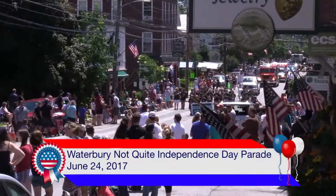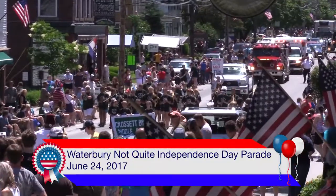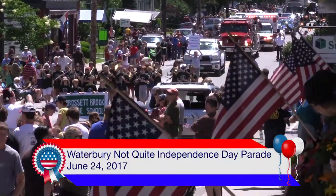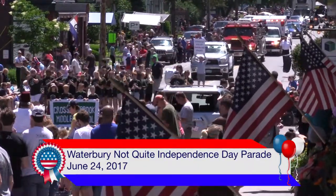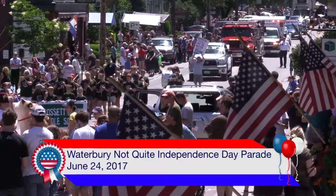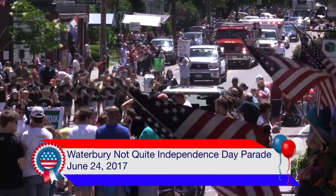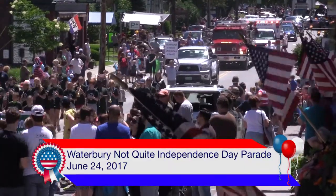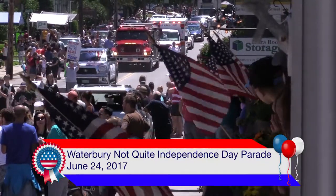Want to thank everybody for coming out for the Not Quite Independence Day Parade and the celebration, which will continue right into the evening hours tonight. All the festivities take place down on Farr's Field. Lots of good beer down there. Lots of good music down there. Take the family. Enjoy yourself. It's going to be a beautiful afternoon. And hang around for the fireworks tonight. Get yourself a good vantage point to see the great fireworks display. And enjoy Not Quite Independence Day.